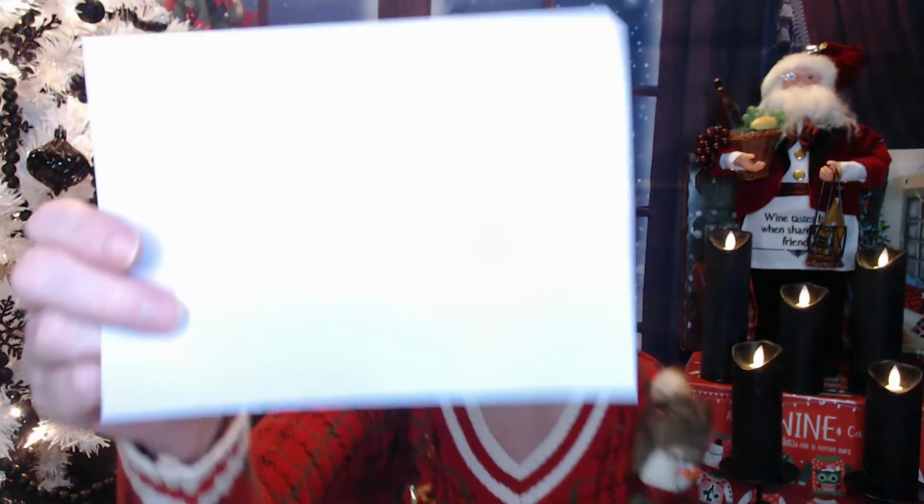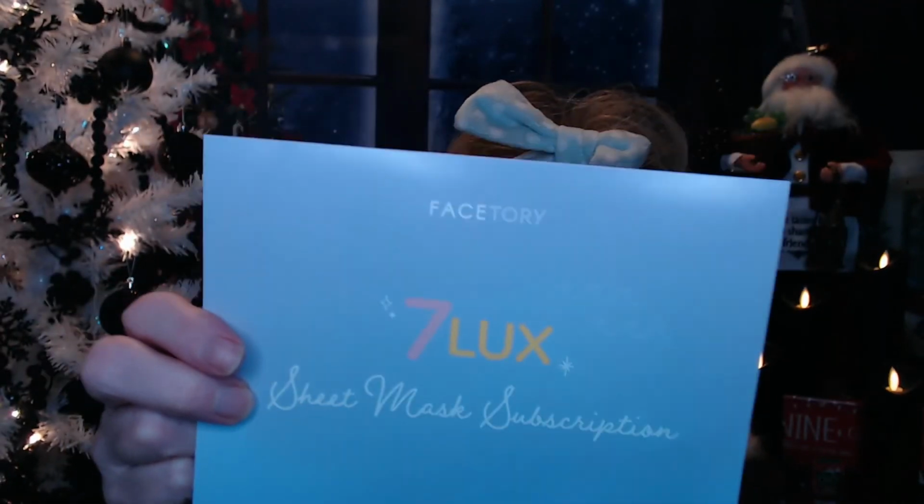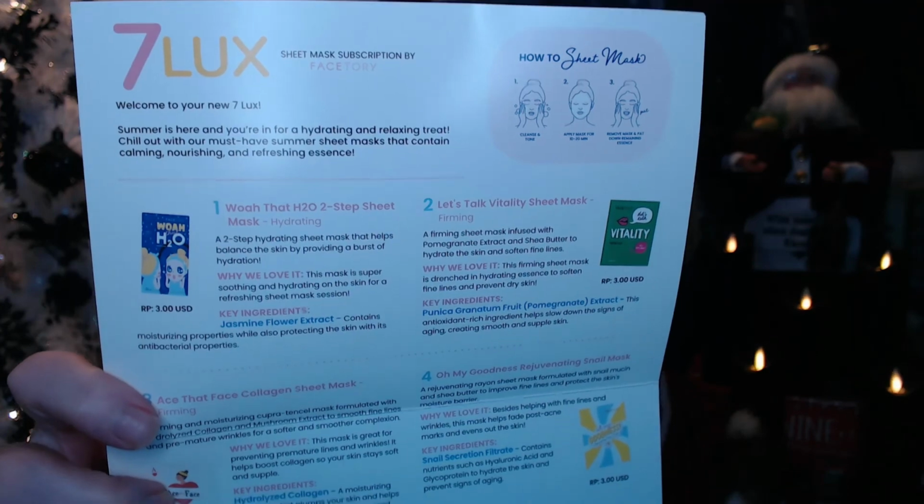And you don't always get a card in here. They go back and forth. But they always come well protected. Whatever month this was, had a card. Maybe it tells me what month it was, the sheet mask subscription, and it gives me a little explanation of the masks that are in here. And they sent 9 masks this month.